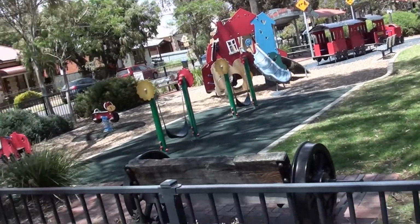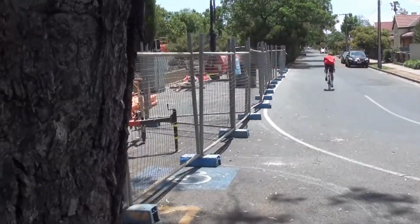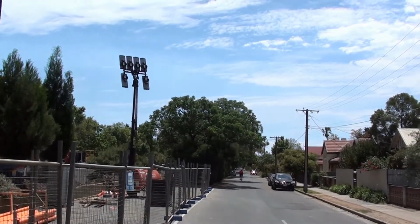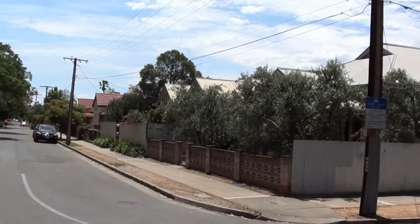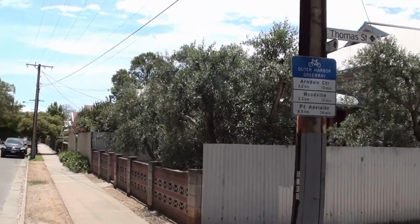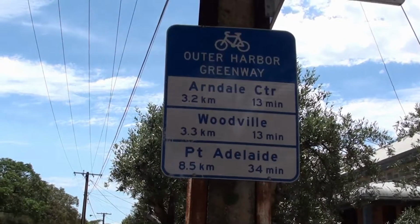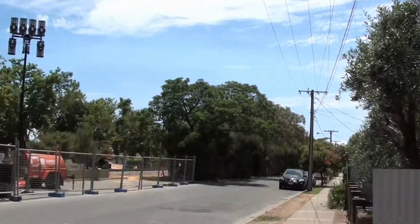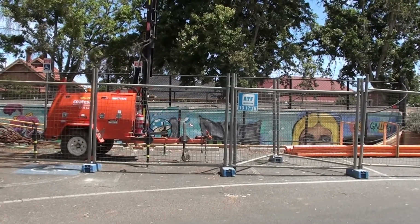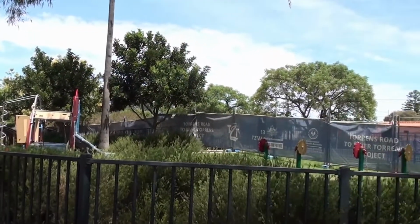Nearby park. He's riding on the Outer Harbour Greenway bikeway. It is 8.5 kilometres or 34 minutes by bike from here to Port Adelaide. And the pedestrian underpass. Bike riders are asked to dismount. Croydon Railway Station.